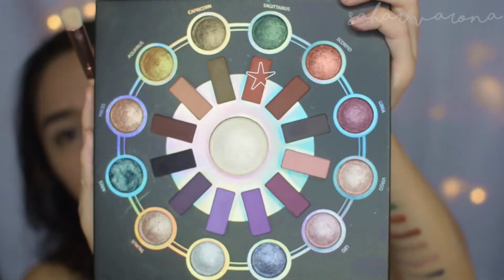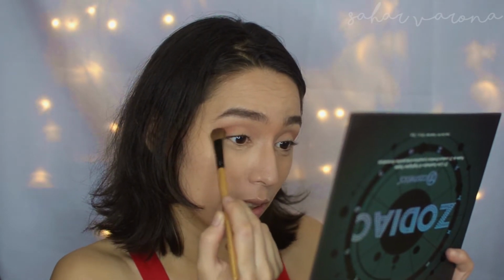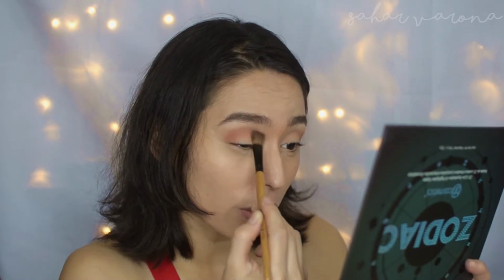Ooh, okay. That has a lot of pickup. So the Sagittarius matte. Ooh, did you see that? Oh, no more, but yeah. That is a lot. I'm decorating my floor in Sagittarius matte. But we're just going to be concentrating that on the outer side, just below that transition shade. Also in the crease, but just below.